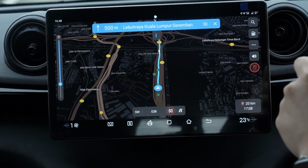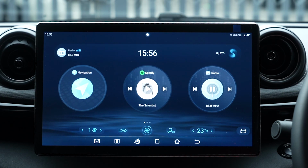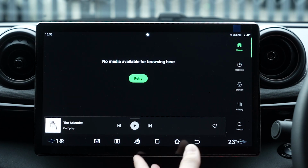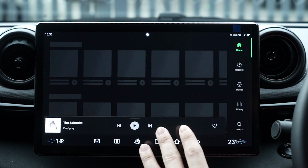And let's move on to the next app here, which is Spotify. So Spotify is a bit weird. So I have parked the car at home now and it is connected to my Wi-Fi, so I should be able to browse my Spotify. Oh, unfortunately not. So yeah, as you can see there, it is not working.